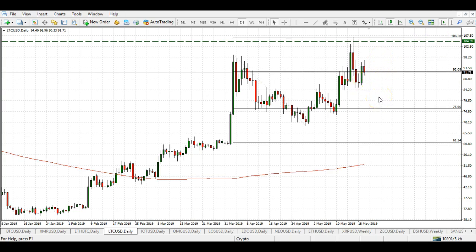Now, I'll give you two interesting technical elements to hold on to. The first one is the 92.08. We've seen yesterday price breaking through that 92.08 with a daily close. If price can come back today or maybe tomorrow and cross back below 92.08, I think that's going to be an important indication that we're going to continue downwards.